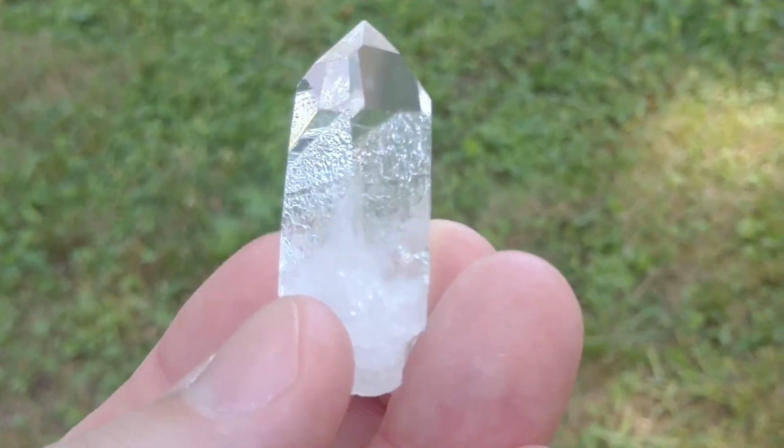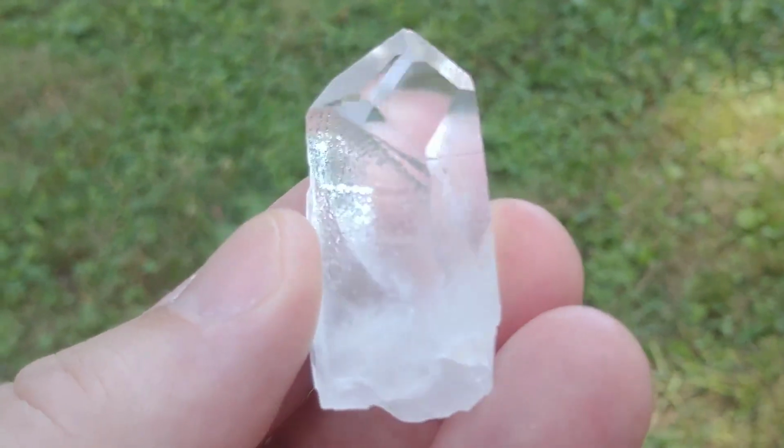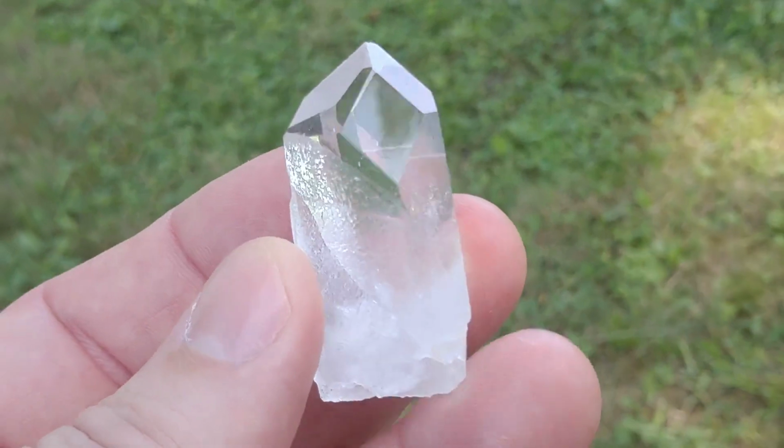Hey guys, today we're going to be looking at Ron Coleman Crystal Mine located in Jesseville, Arkansas. Now, I am recovering from COVID. I got it about 3.5 weeks or so ago. And so today I'm taking my second son with me.